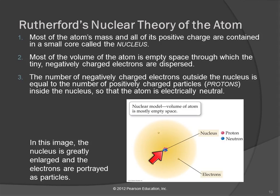So just to give you an idea of how small the nucleus is. If the nucleus was the size of a pea, a green pea, like your mom made you eat, and you put that on the 50-yard line of a football field, the edge of the atom would stretch to the goal lines on each side. And in between is mostly nothing. I mean, it's just crazy. It's absolutely crazy.